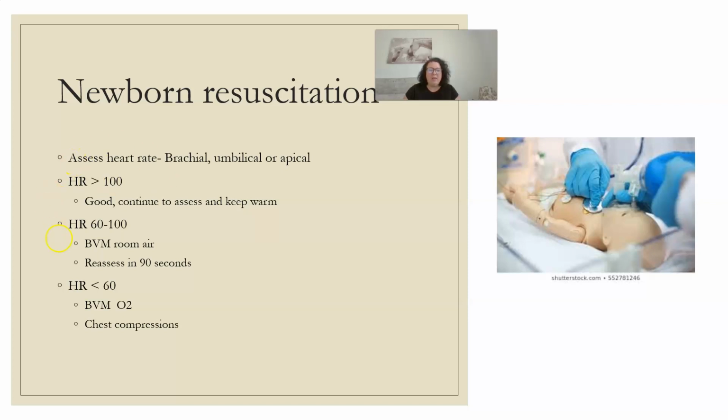Over 100 is good. If we're 60 to 100, we're going to do bag valve mask ventilations on room air, and reassess in 90 seconds. After that 90-second cycle, it's really going to go one of two ways. Rarely does it stay the same after 90 seconds. So we're either going to have a good heart rate and we're going to continue to assess, keep warm, and transport, or we're going to have a low heart rate, in which case we would do BVM with oxygen and chest compressions. It's the 120 event cycle, 3 to 1, and we're going to use the hand encircling technique for chest compressions and the neonatal bag valve mask.